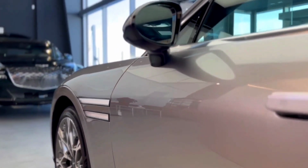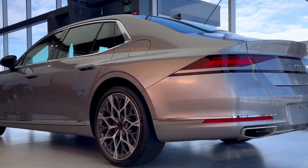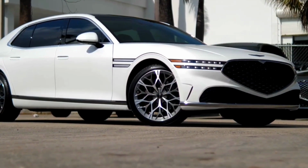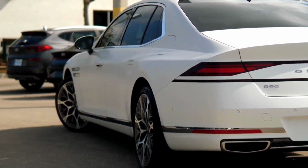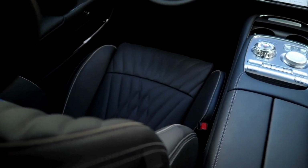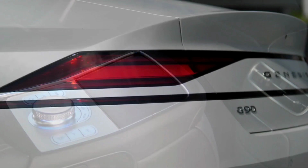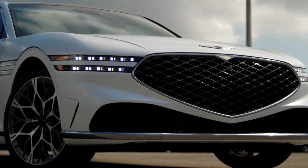That model is rated for 18 miles per gallon city and 26 miles per gallon highway. Going with the more powerful 409-horsepower powertrain drops those numbers to 17 miles per gallon city and 24 miles per gallon highway. Like the exterior, the G90's cabin gets an overhaul for 2023 too, with a fresh design and posh materials that will help it go head-to-head with rivals such as the Audi A8 and the BMW 7 Series.